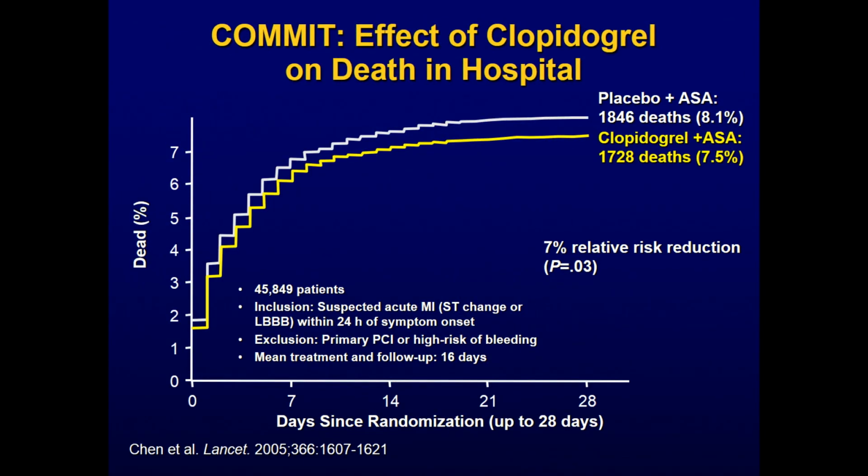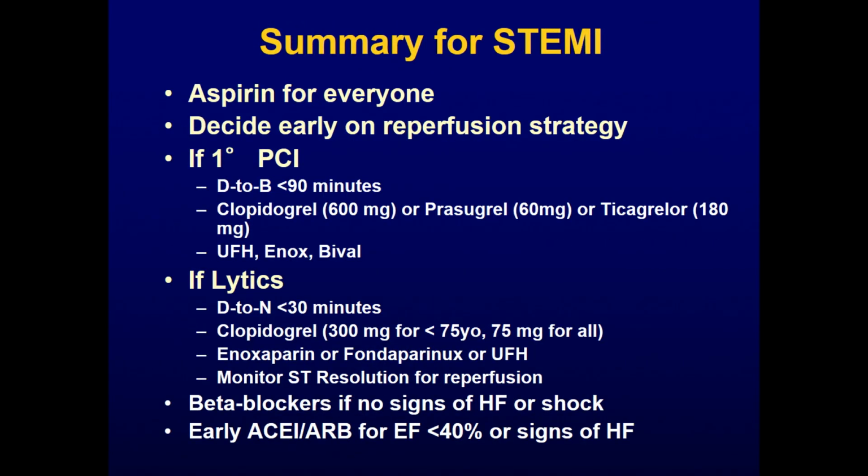And again, most institutions in their STEMI guidelines or STEMI pathways will choose one agent as their agent of choice. Clopidogrel was shown to be better than placebo on top of aspirin in a large study of almost 45,000 patients, where there was a reduction in cardiovascular death among all patients treated for myocardial infarction. And the treatment, really summarizing for STEMI, is aspirin is for everybody.